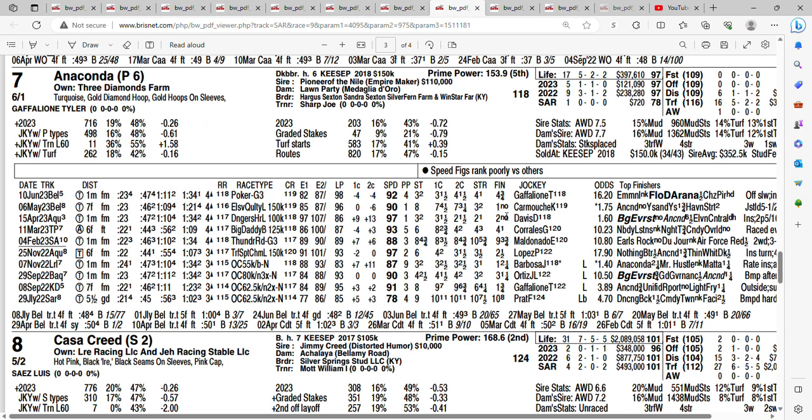Take a look at the 7 horse, Anaconda, 6-1. 2 races back, won a stakes race at Belmont. Last time out in the Jaipur, he got off pretty slow in that race. But he was closing nicely. Only lost by 3/4 of a length. He'll be running late in this one. I think he's going to get a pretty good pace to run into. Getting 6-1 on the 7 horse, Anaconda. I will use Anaconda on my tickets.